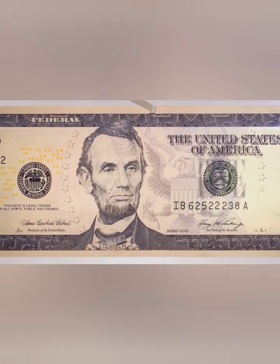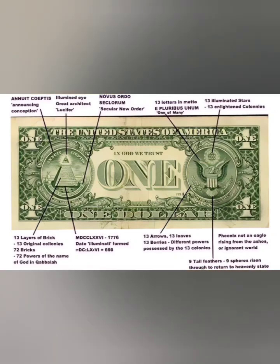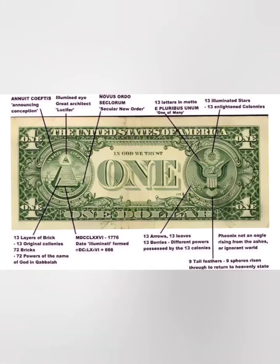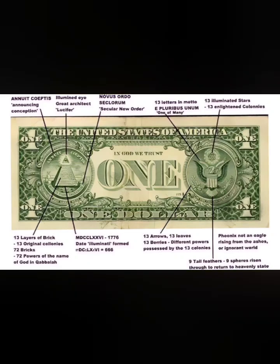The number 13. Unsurprisingly, the number 13, the original number of American states, appears on the dollar bill. But you might be surprised by how many times the number shows up. It's one of the most frequent dollar bill symbols. There are 13 arrows, 13 olive branch leaves, 13 olive fruit, 13 stars above the eagle, 13 steps of the pyramid, and 13 bars on the shield, and the words Annuit Coeptis and E Pluribus Unum both have 13 letters.